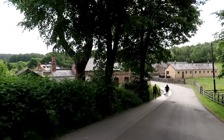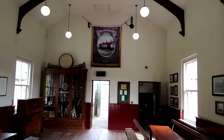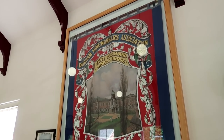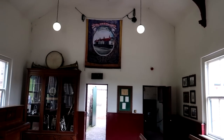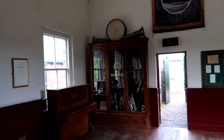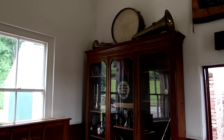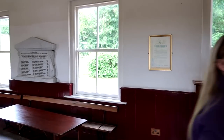So we'll start off down here in the farmyard. Got some nice music playing just in here. The Durham Mine Workers Association. Really is like stepping back in time coming here. You've got all the band just over here as well, all the trumpets and things in there. You gonna play us a song, Charlotte? Yeah, that's all we get.